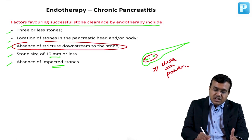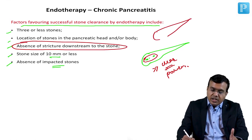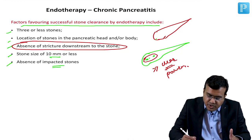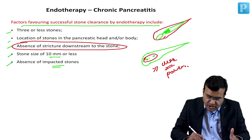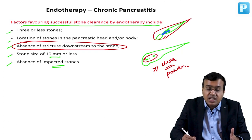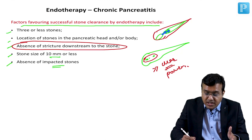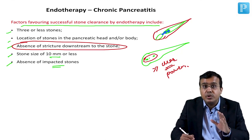Absence of stricture downstream of the stone. If you have chronic pancreatitis like this, and there is a stricture in the duct here, this is the duct, there is a stricture here, and then again duct ahead. If there are stones just above the stricture, clearance of these stones with this stricture is very difficult. Even if you clear them, if the stricture persists, the pain is not going to go off.